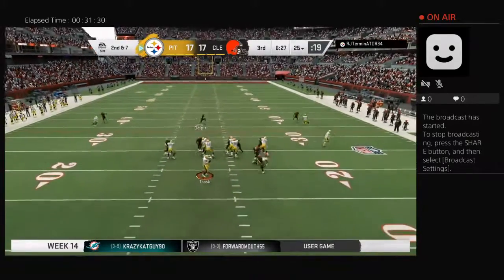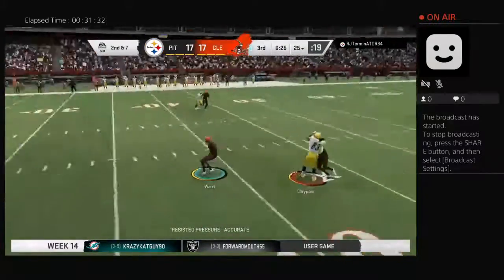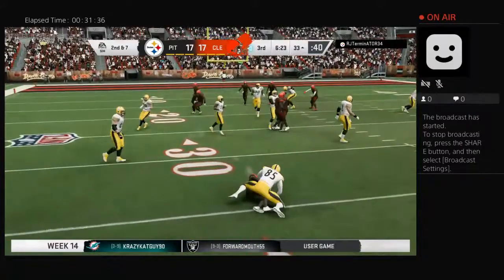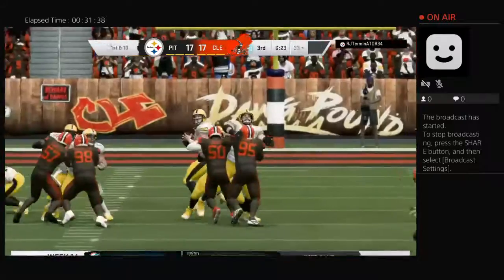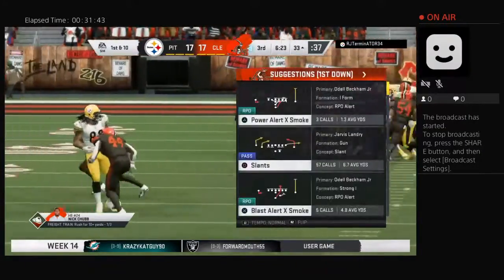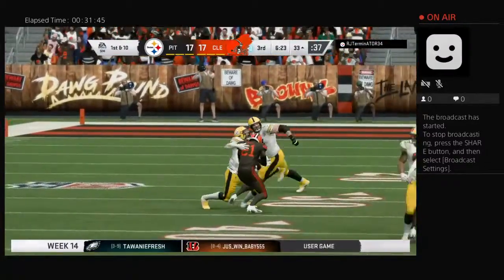Here's a 2nd and 7. And he's going to be intercepted a third time. Picked up by Denzel Ward. And he's able to get it back to the 33-yard line. Certainly not what he was hoping for, Charles. That's now 3 interceptions in this ball game.